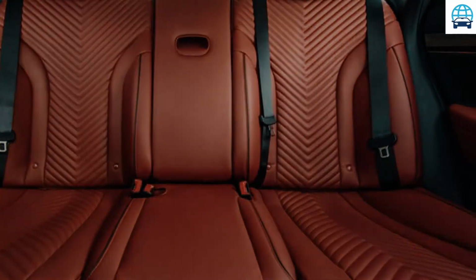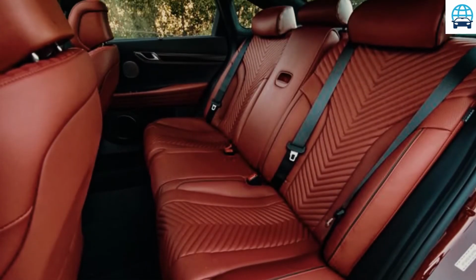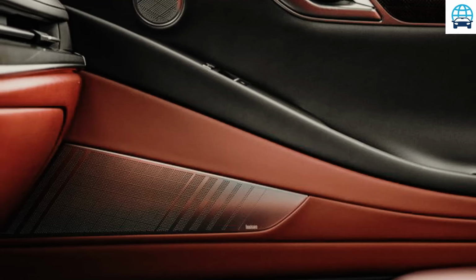The sedan offers desirable features such as a 12.3-inch digital gauge cluster, ambient interior lighting, a head-up display, heated and ventilated front and rear seats, and more. The G80 has more headroom and legroom than the outgoing Model 2, which was spacious to begin with.